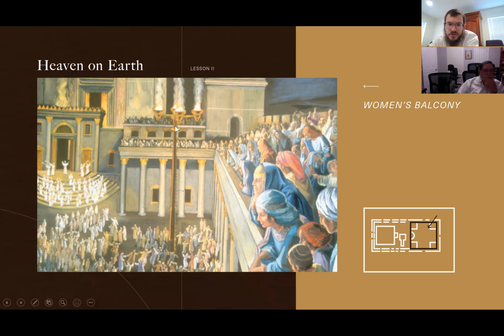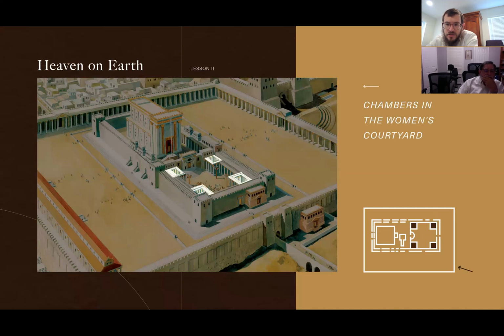Here you can see what I was telling you about before. They would build a platform where the women would be upstairs and the men would be downstairs. These are the stairs where the Levites would play instruments, which I'll tell you a little bit more about in a couple minutes. So that's just some of the highlights that took place in this part of the temple called the Ezras Nashim.